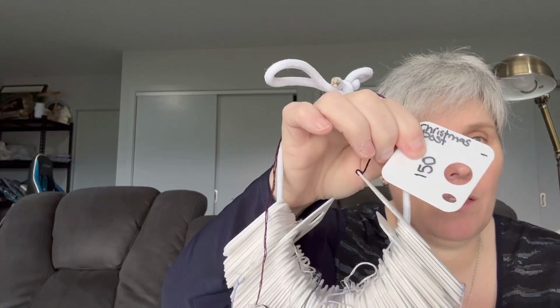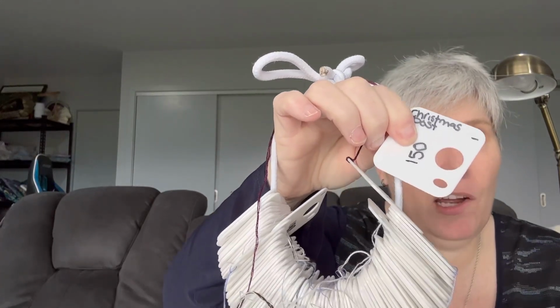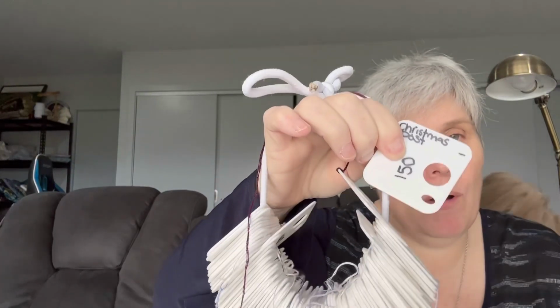These are the thread drops that I bought. These are the ones that I bought from Canada, and I hated them because the little hole I found too small. Where are mine? Oh, look.